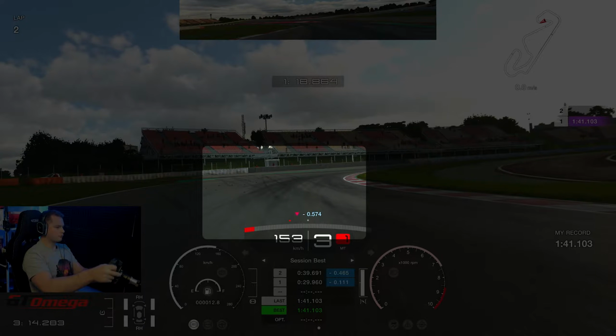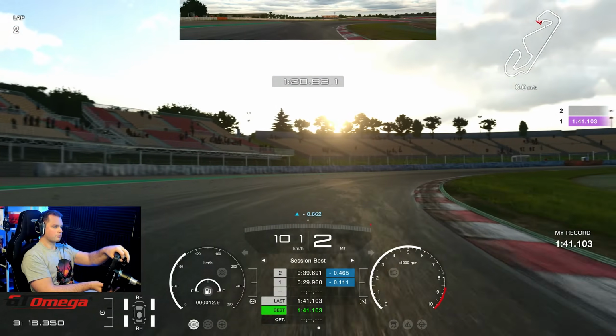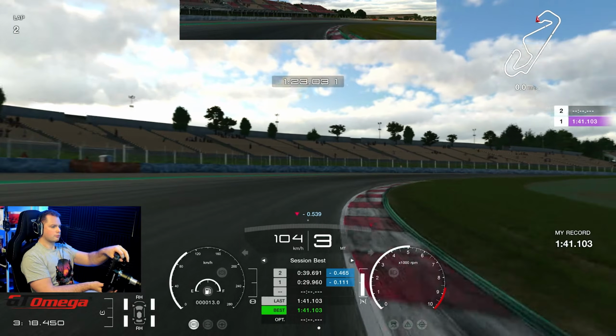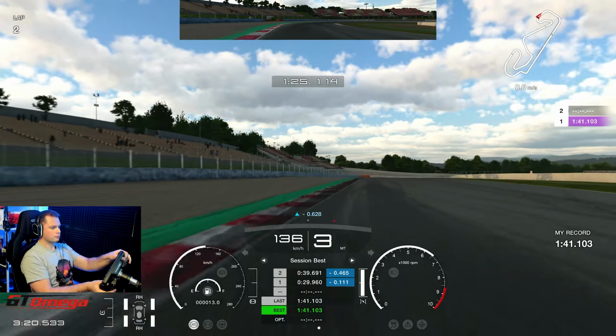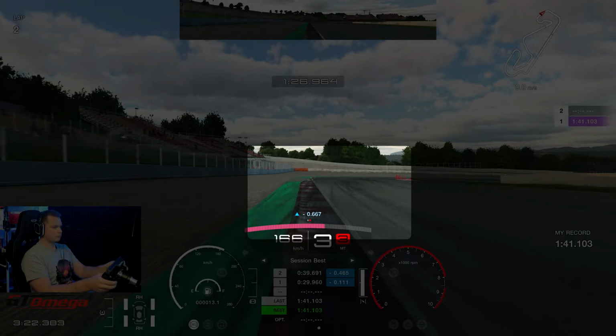Upshift into second gear. And this is another point where I slightly tap the brake. Nothing much, about 50-60%. I think it's going to be mostly enough. Until you get to that curb, you want to stay off the throttle. In general, if you start putting the throttle down, it will just push you wide and you will lose a lot of grip. That will cause a lot of unwanted understeer.